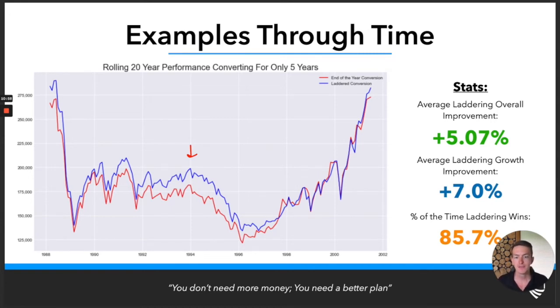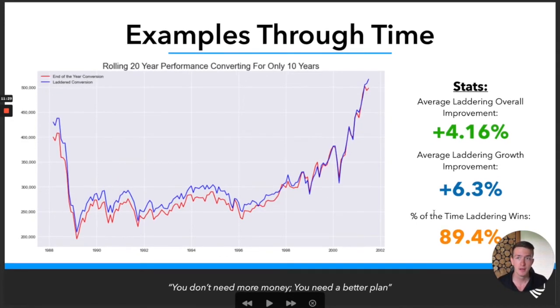Okay, so if our Roth IRAs grew to $400,000 and we had made $200,000 in conversions, I'm taking out that $200,000 of conversions and looking just at the growth. So we'll always see that the growth improvement is higher. And then I'm showing the percentage of the time that this laddering throughout the year approach wins. In this situation, it's 5% for overall improvement, 7% for the growth improvement, and it wins 85.7% of the time.